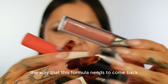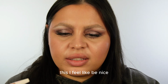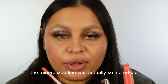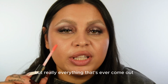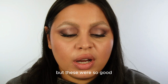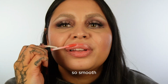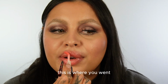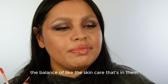The way that this formula needs to come back, okay? Mineralized glass. I feel like Be Nice was a lot. The mineralized line was actually so incredible, but because it was a higher tier, it was more expensive than the other stuff, and so a lot of people slept on it. But really, everything that's ever come out under mineralized has been amazing. These were so good. So smooth. If you wanted a step up from cream sheen gloss, this is where you went. The way they sit on the lip, the balance of the skincare that's in them.